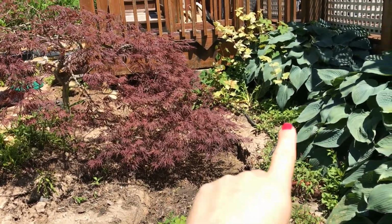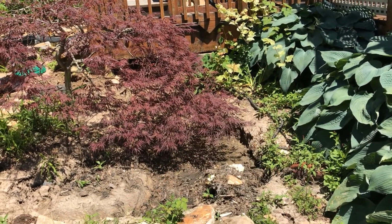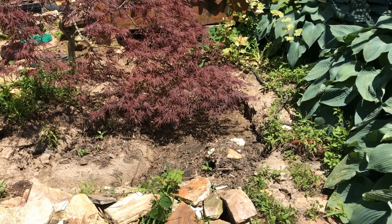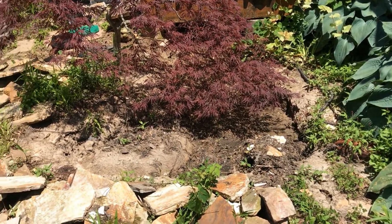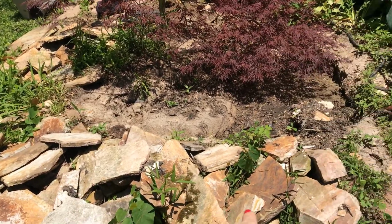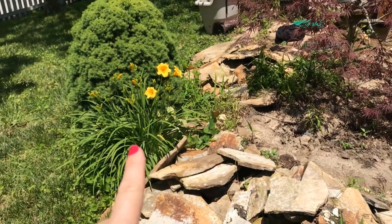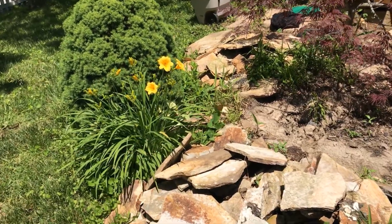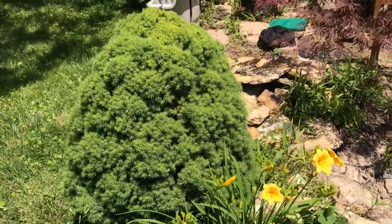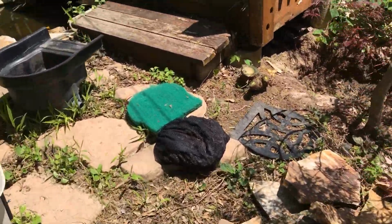So I still have some of this Japanese knotweed that keeps coming back. So I got to get in there and take some of that out. But I do also have a nice collection of rock now that I've pulled out from around this pond, so I can use that on the other one. And of course my lilies have started blooming, which is really nice. So let me take you around and I'll show you what I'm also working on today.